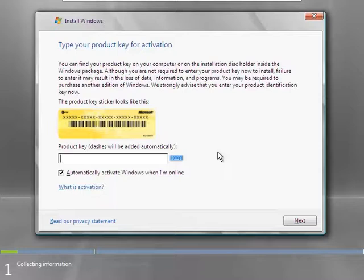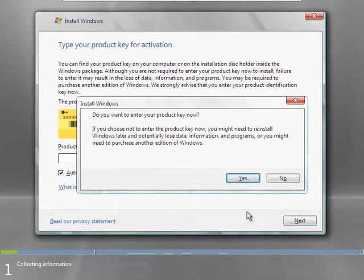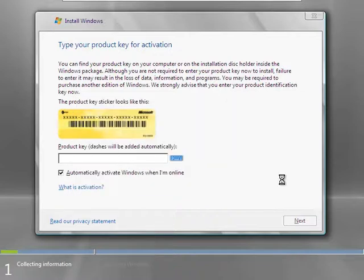Now it's going to ask me for a product key for activation. I'm not actually going to use a product key for this one. I'm going to use the evaluation license that lets me use this free for 30 days. And I'm actually using the Release Candidate 0 edition of Server 2008 for this recording. I'm just going to click on Next, and it's going to ask me, do you want to enter your product key now? No, I don't.